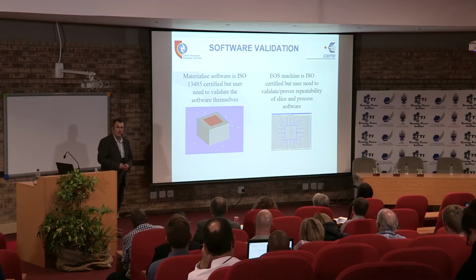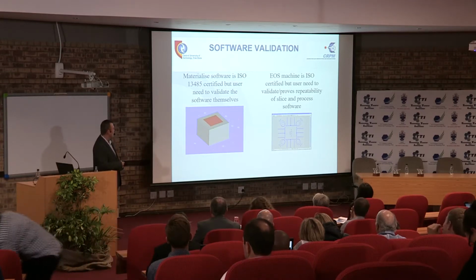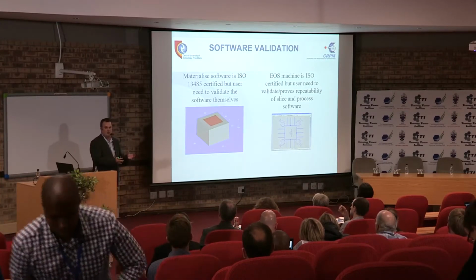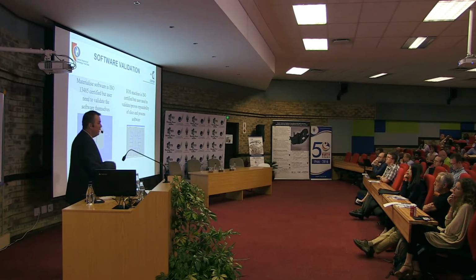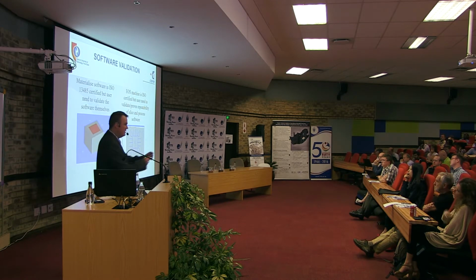What was quite interesting for us is we had to validate software that was already ISO certified. If you have a look at Materialise software, we are using all their software, but we had to prove that if you do the Mimics translation, going from the CT or MRI scan, if it's 1 millimeter, you need to end up with 1 millimeter through the design process, through the slice software, up to the machine. So we had to write a whole document for this as well. It was quite a process, but we could prove it with actual results, taking a known model through the CT scan process up to the end.